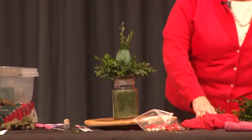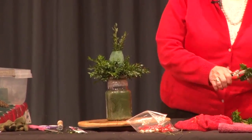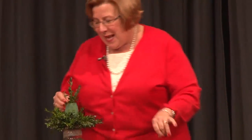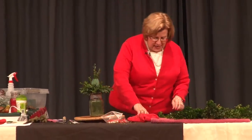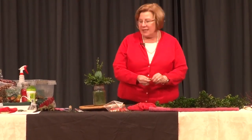And as Pam knows, it doesn't matter what our trees look like, right, Pam? Doesn't matter. Because sometimes Marie just comes around with her clippers and gives it a haircut.